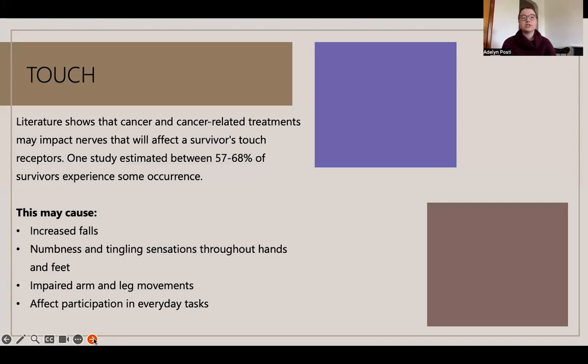Touch. The literature shows that cancer and cancer related treatments may impact nerves that will affect a survivor's touch receptors. One study estimated that between 57 and 68% of survivors experience some occurrence of their touch being impacted. When our touch is impacted, this may lead to increased falls, numbness and tingling sensations throughout the hands and feet, impaired arm and leg movements, as well as an effect on participation in everyday tasks.